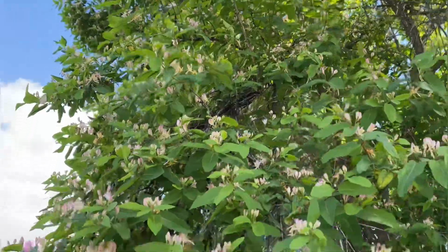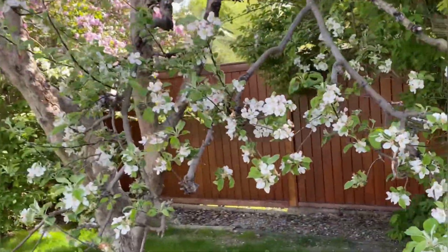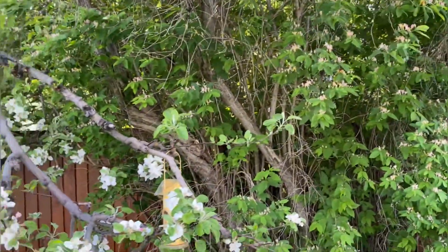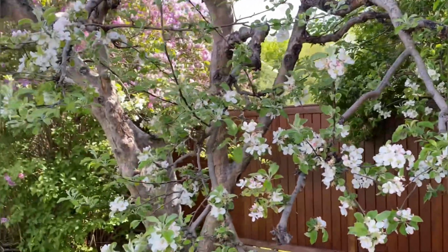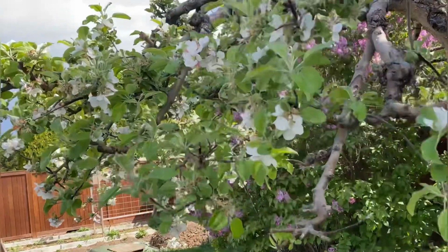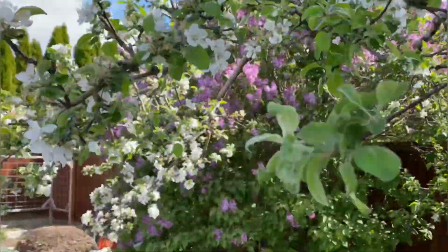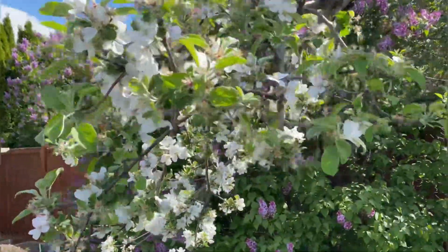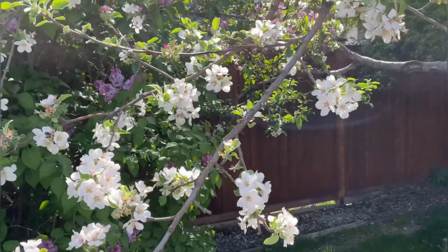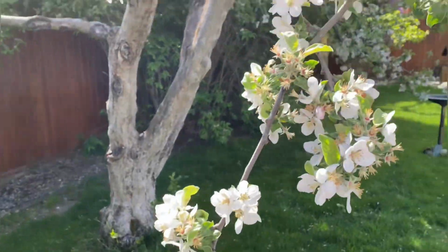So we didn't get cherries, but we'll probably get apples because this apple tree has had a beautiful showing. Oh, there's the bees. Starlings. And it's had just amazing flowers. So, looking forward to lots of apple jelly, and I'll need lots of apple recipes this year if everything goes well.